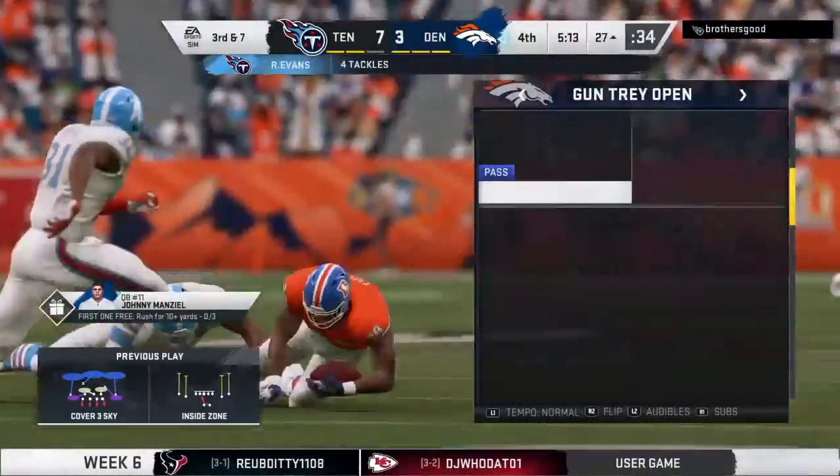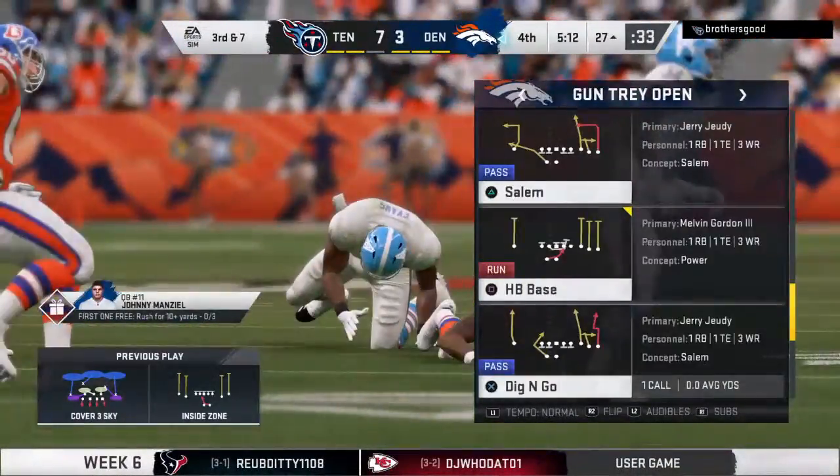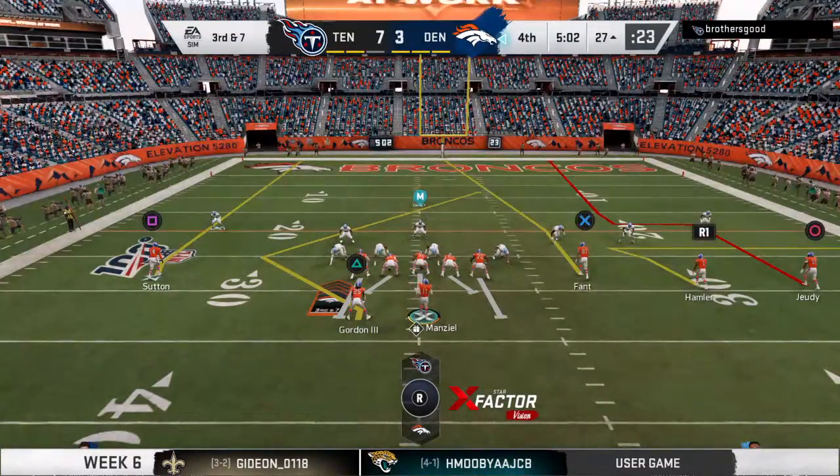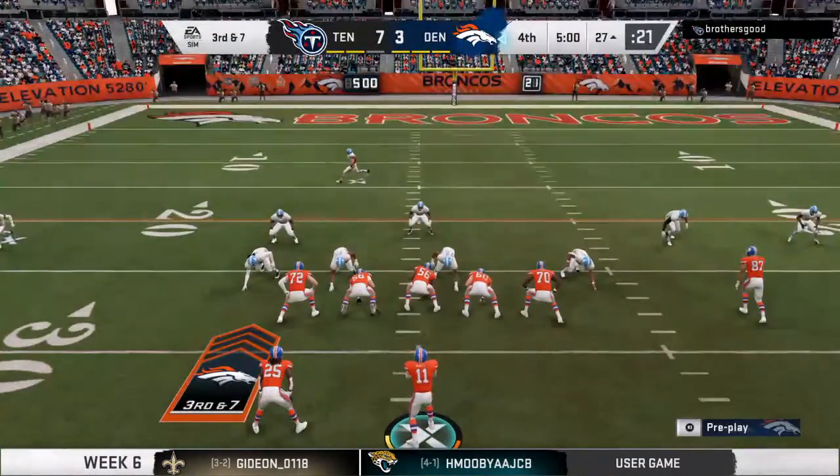But you got to give kudos to your offensive line and the guy carrying the ball because they were in a second and long situation. It seemed pretty dire, but they brought it back to third and manageable with that run.